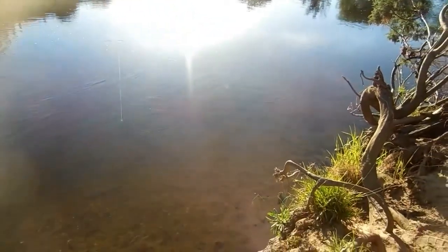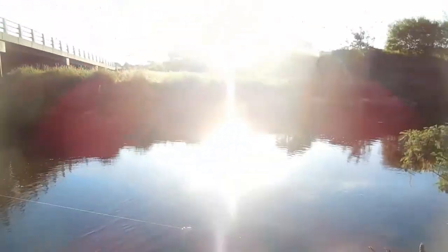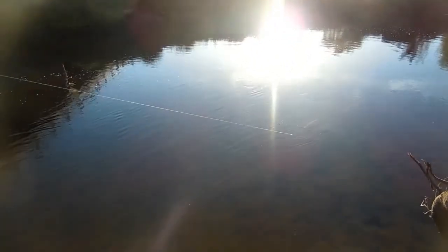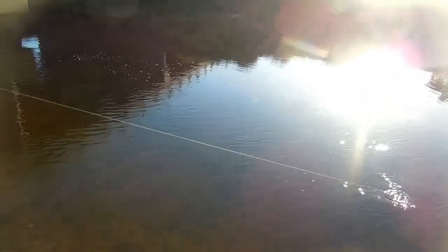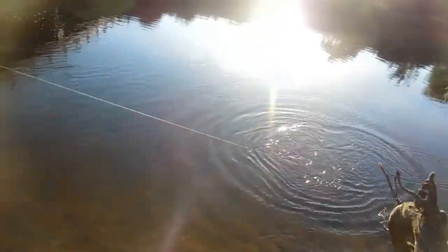Hey guys, so now we've hooked on to an eel. Probably a bit bigger than a metre. Nah, less than a metre. This is just fighting, huh? It's over there. Gillen, did you have a knife? What for? Kill it. Are you going to eat it? Yeah. I've only got 4 pound line on as well.